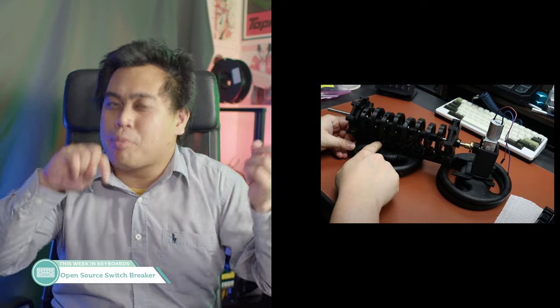I'm in. The Keychron Q1 is basically Keychron's entry into the pissing contest against PCGR. The open-source switch breaker machine doesn't break switches, but breaks in switches. Might want to fix that naming scheme. Could be cool for scientific key tests and uses, in my opinion.